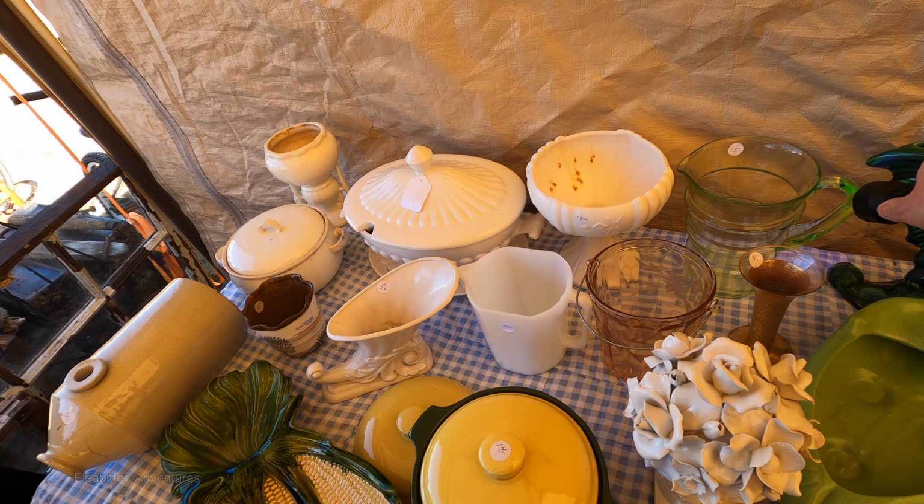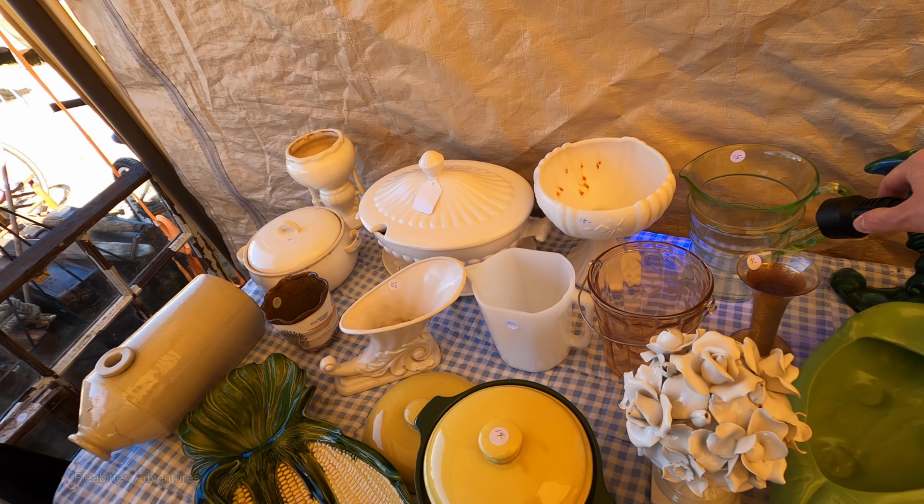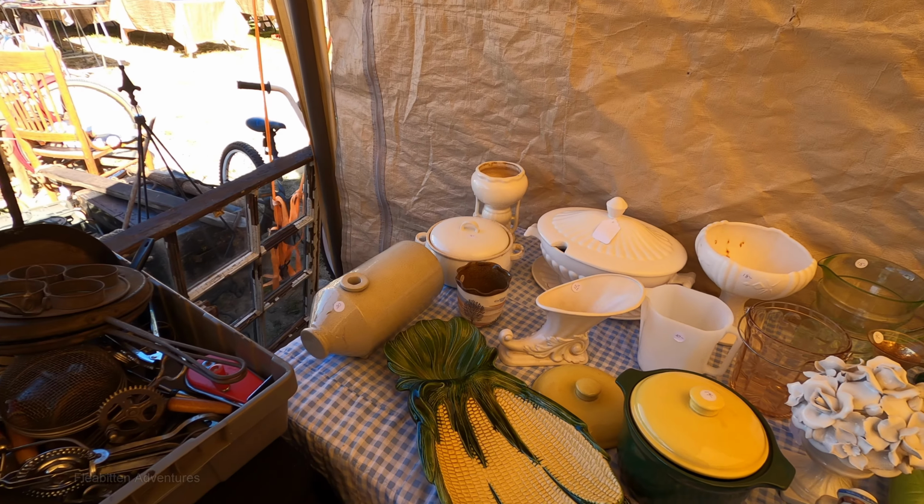I was testing this glass out with my UV light to see if it's uranium glass, and I think it is. It does glow, but just barely.